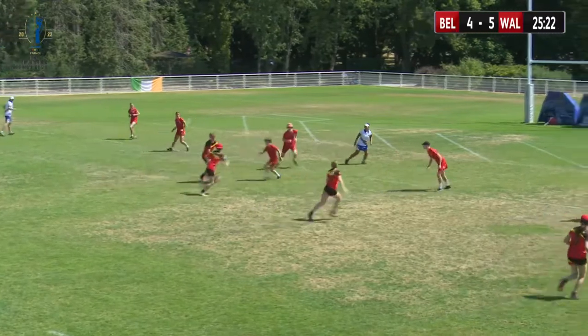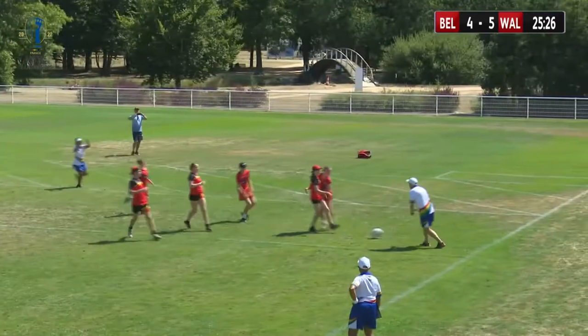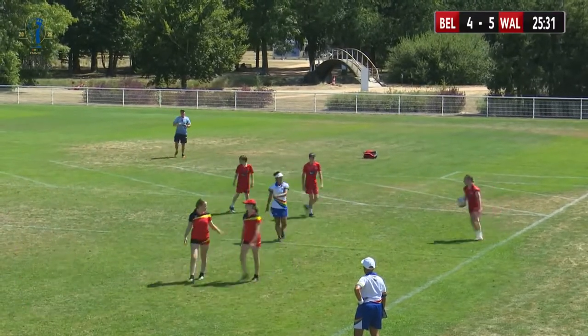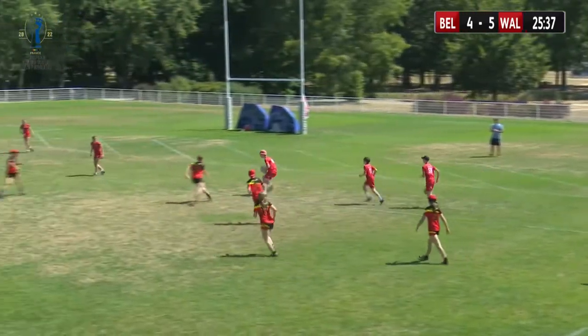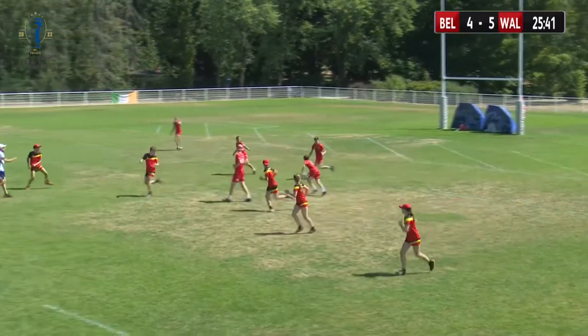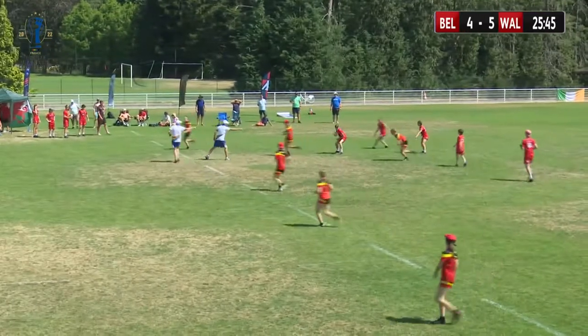Belgium from the tap off. Can they bring it back on level terms? Is space opening up on this right hand side, but it's a handling error. Look to the heavens there. She realised that was a great opportunity for them to pull the scores back level. As it is, Wales have the ball again.